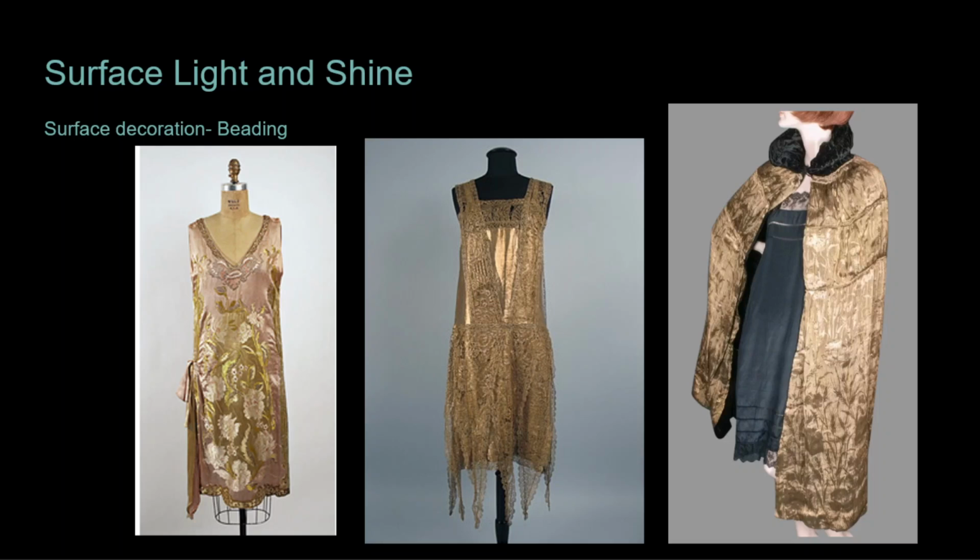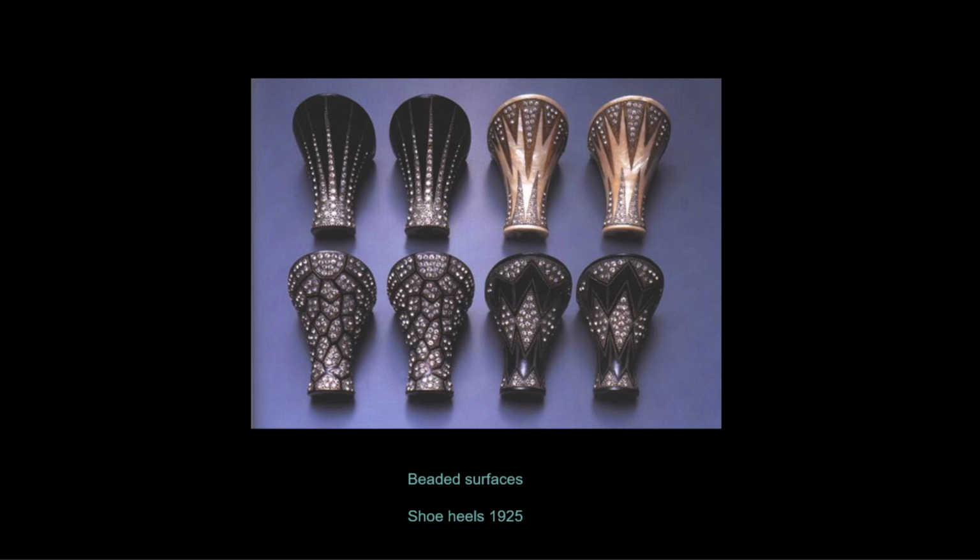We can see the play of surface light and shine in dresses that use fabrics combining shiny and matte motifs or beadwork. On the right, we see an example of a metallic fabric called lame that is an important new style. These are the heels of shoes with decorated surfaces showing sparkling fake diamonds and geometric designs.